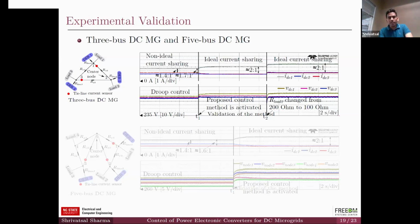To demonstrate that in the presence of dynamic load changes, I change the load at time instance T2, and then we again achieve the current sharing. So this result shows that for a 3-bus system, we could achieve ideal current sharing among the converters by utilizing this method.